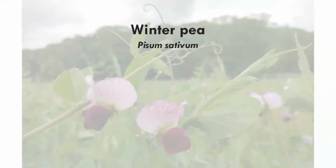Okay, and turning to a selfing cover crop, or selfing legume, winter pea. Peas are not quite as hardy as vetch in terms of an overwintering legume, but they're not bad. They do make a nitrogen contribution, and they're reliably soft seeded, so you don't have any of that hard seed volunteer issue that you do with vetch.